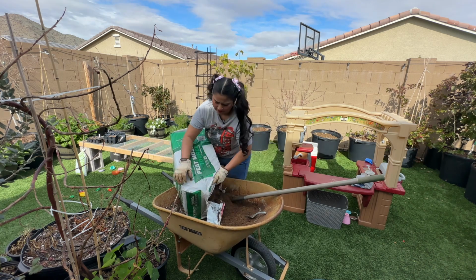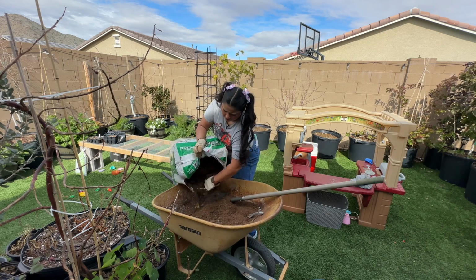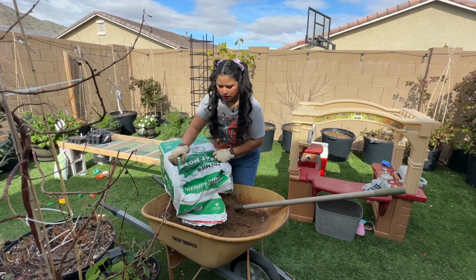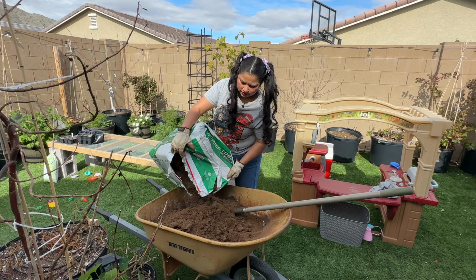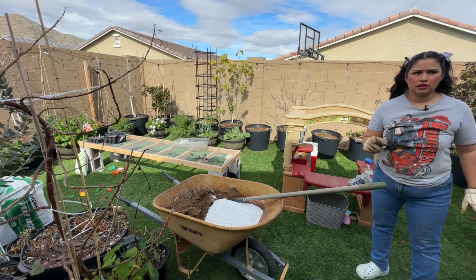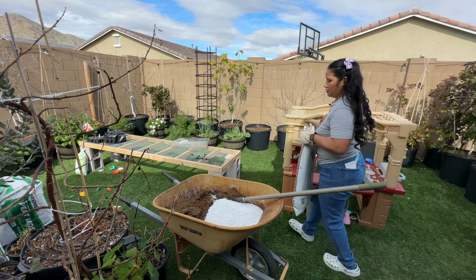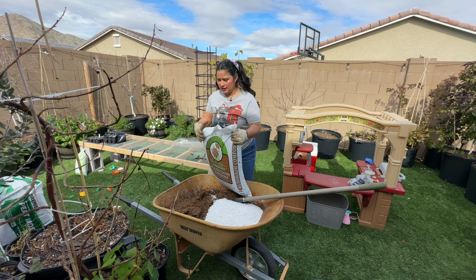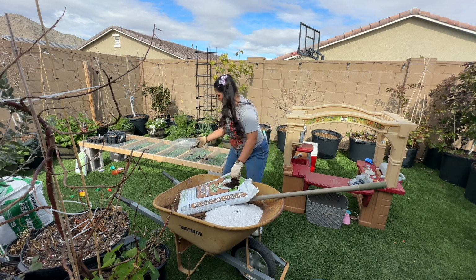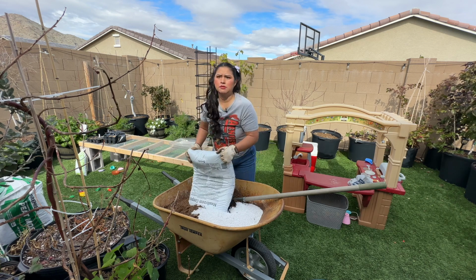Okay, let's grab the gloves again. Next, I'm gonna add some perlite. And where's my compost? Hold on, just a second. Oh, right. And some mushroom compost. Okay, let's do it. Oh my God, I'm so exhausted.